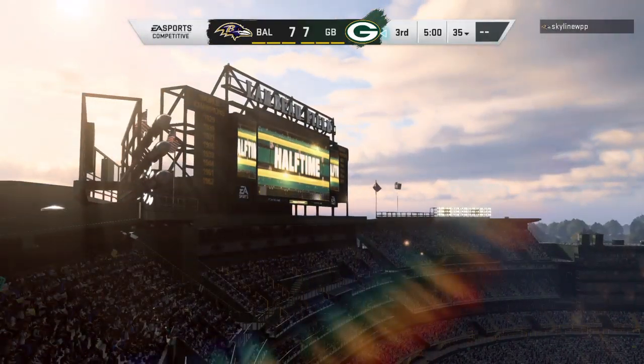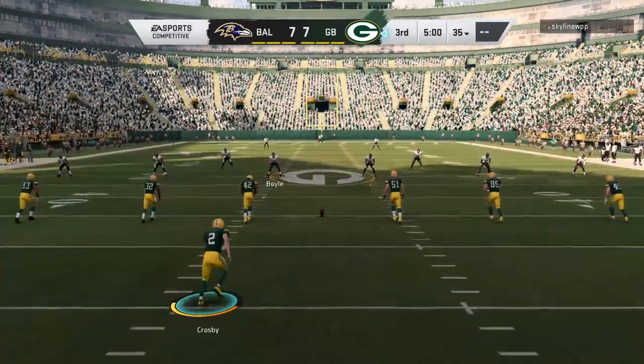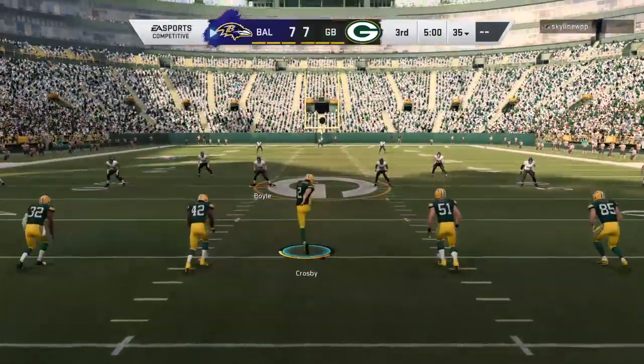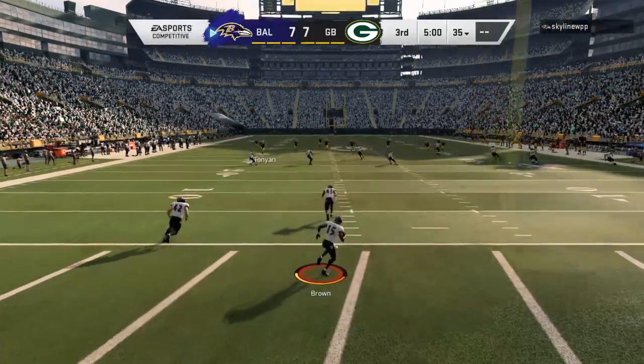And okay, so much for our halftime break. Apparently we're going to get right back to it. Set and ready to go for the second half. One touchdown apiece, 7-7 our score.